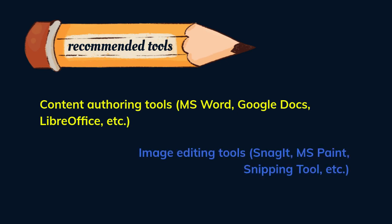The next tool type to learn is image editing tools. You will use these tools to capture and edit screenshots. Screenshots are very important in showcasing product screens and procedures. Popular image editing tools are Snagit, MS Paint, and Snipping Tool.